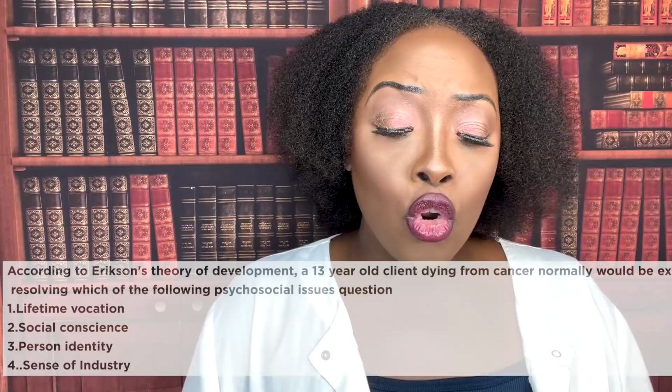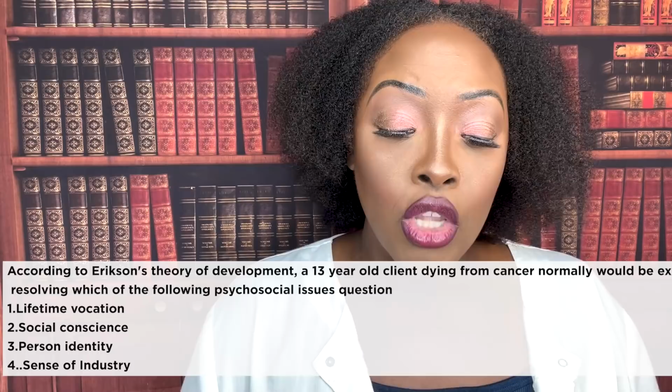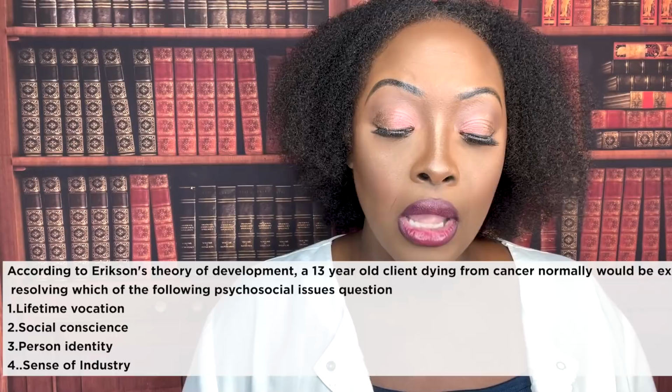According to Erikson's theory of development, a 13-year-old client dying of cancer normally would be expected to be resolving which of the following psychosocial issues? One, lifetime vocation. Two, social conscience. Three, personal identity. Or four, sense of industry.